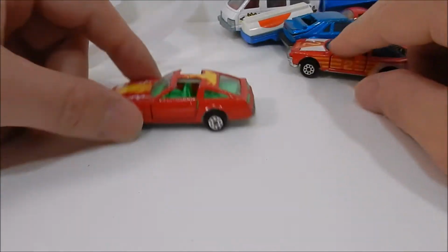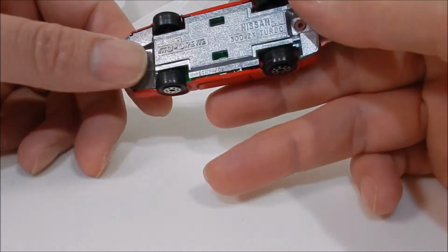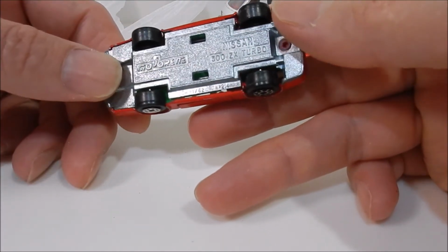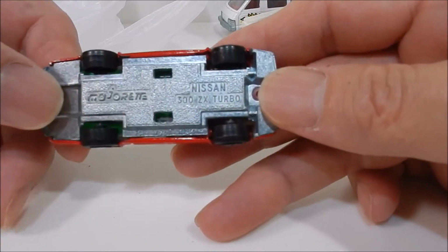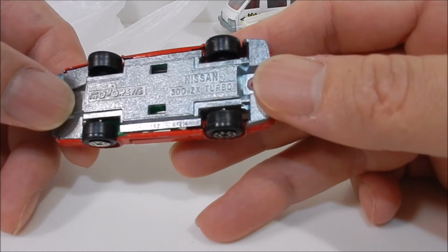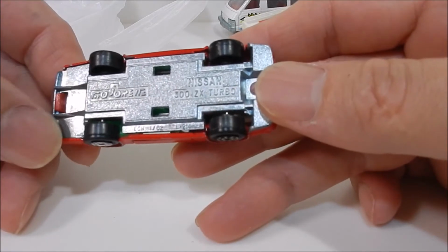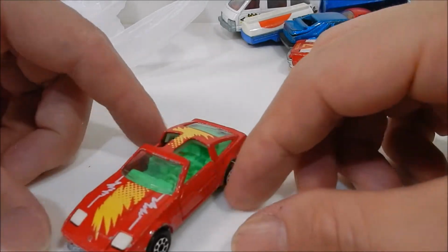Okay, up next is this one. One of my favorite cars, and I think most of you as well. A Majorette Nissan 300ZX Turbo. This is ECH 162 scale, number 214. And as you can see, this has a green windshield.